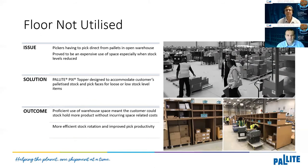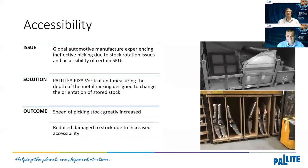So what we designed was something where they could drive a pallet into the belly of a PIX unit for the fast moving product, and have 4 small pick faces above it for the slower moving SKUs. So that essentially consolidated 5 pallet spaces into one. So again, saved them huge time and money.